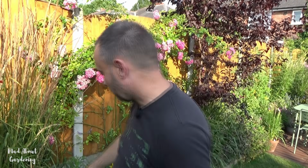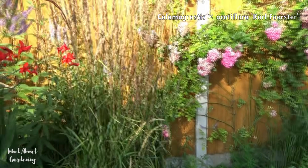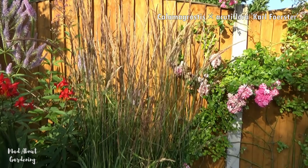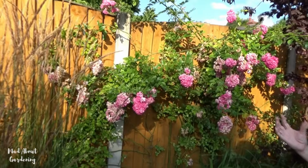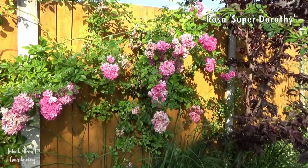Looking really great though. The grasses, this is Calamagrostis Karl Foerster, and looking great as always. Really nice one to have. Really nice tall grass. Rosa Super Dorothy next to it, doing really, really well. Some of the flowers are starting to go over, but she's flowered her head off this year.